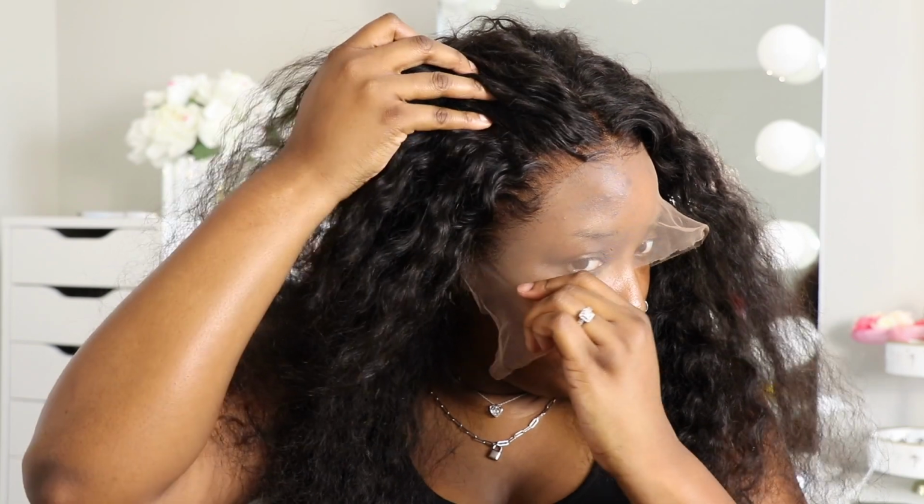So it's nice and snug. It's not going nowhere. Okay. So I still have a lot of room in the back of this wig, but yeah. So the knots are already plucked. So you can kind of see what I got going on.